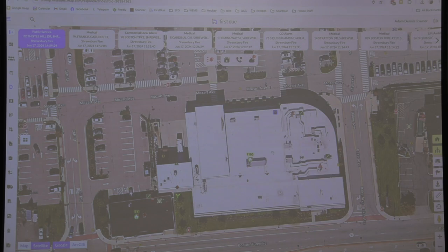We have an iPad in each truck, which is showing this view. We're using it for simple things as far as being able to help us find a house we're going to, right? Not all houses are always numbered perfectly, nor are streets always exactly easy to find or straight through. Some streets are split in different directions. This provides us a lot of that information, but let's talk about this building.